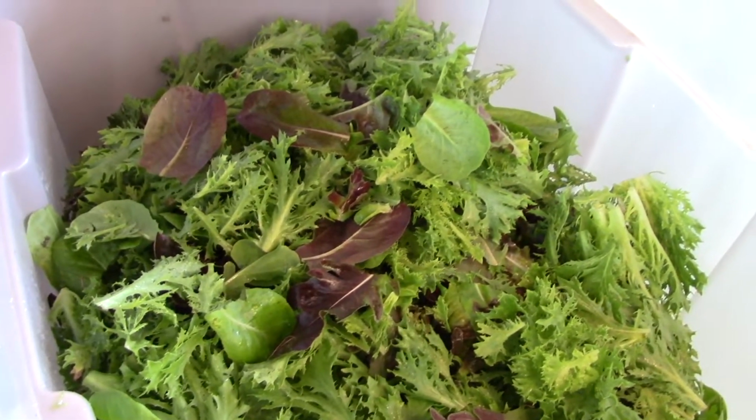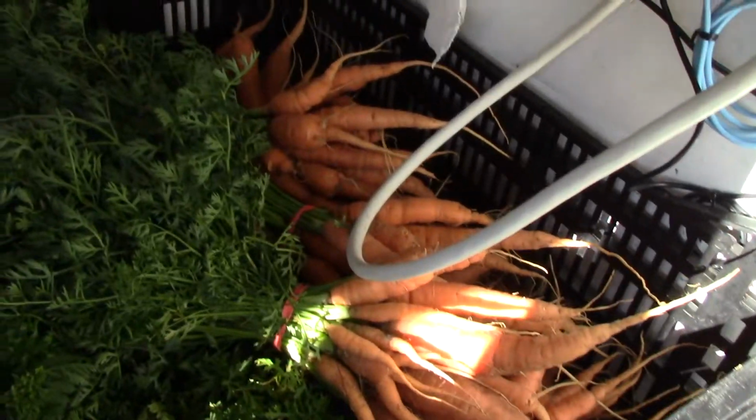Here, check out the lettuce I got first. That's about 5 pounds of lettuce for market tomorrow. It's actually been a little bit of a slow week for harvest. Let me show you what I got in the fridge for market. Just got 2 big toad, all my carrots, and Tom Thumbs.